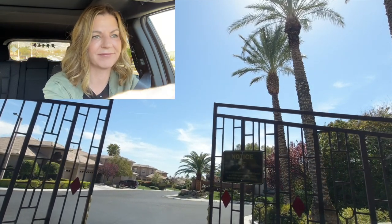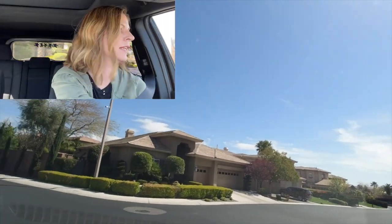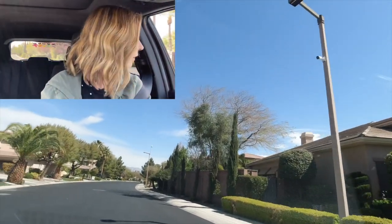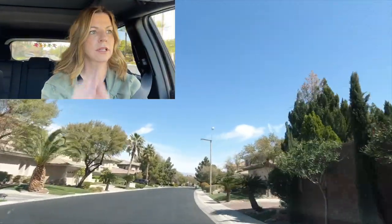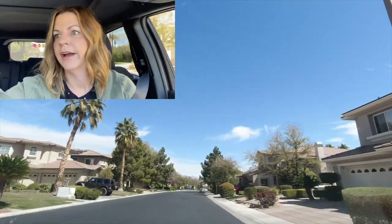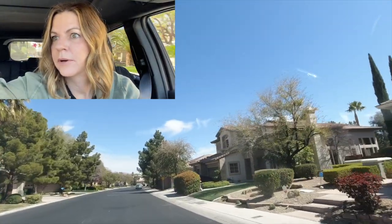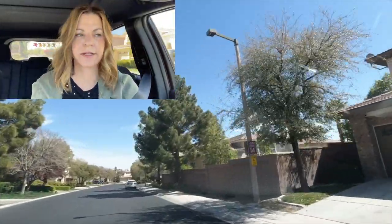I made it. I'm not afraid to take risks. All right, let's take a peek in this community. Let's go left, because if we go straight, then the sun will be hitting the camera. I didn't pay attention to what this subdivision's called, but this is a gated community in the Canyons Village. I will move the camera a little to the right so you can see. Well, that's not going to help. You really can't see those houses.